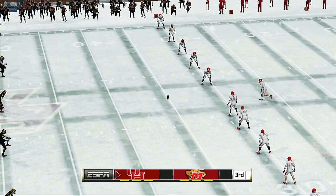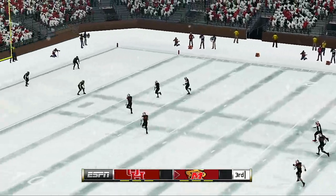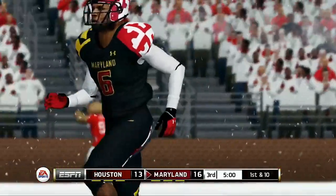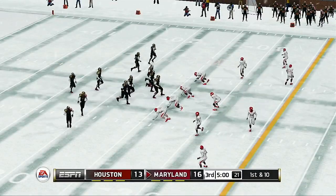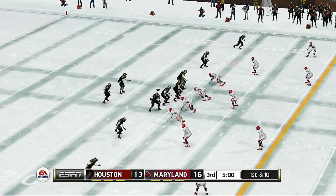Great first halves and a tight ball game, and we're set to start quarter number three. He sends this one deep. This one's going to be down in the end zone for a touchback. The quarterback leads the offense back out onto the field as we get set to resume play. Maryland is up a field goal.